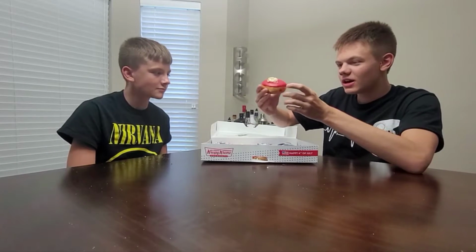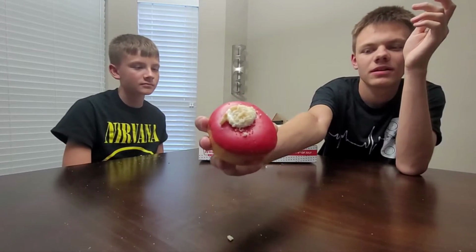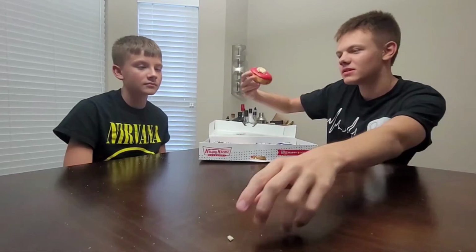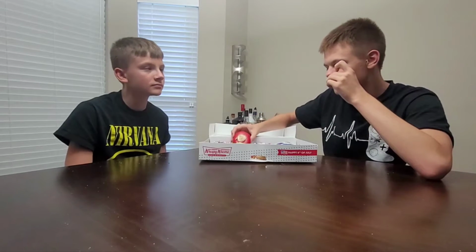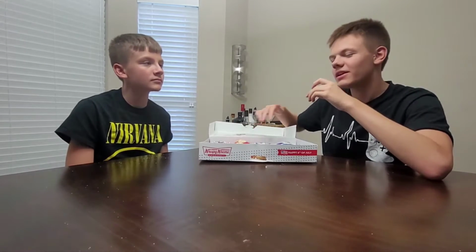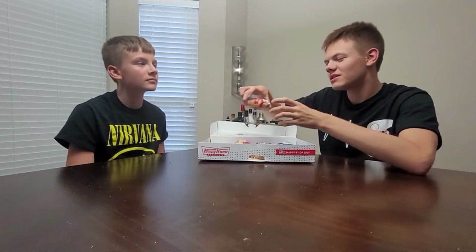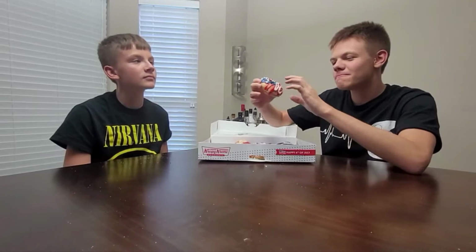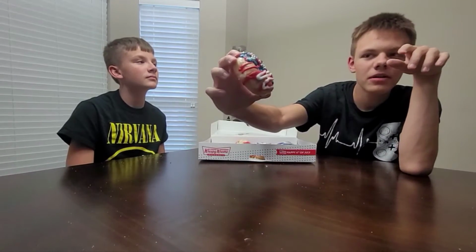The third one we got is another cream filled donut. I think that one's got strawberry cream in it. Yeah, and a piece of cookie. Let's hope they're not breadcrumbs like last time, right? Oh yeah, it tastes like a cookie. Cookie? All right, thank God. What's the last one? Last one is half frosting and half sprinkles. Ooh. Like an American flag.